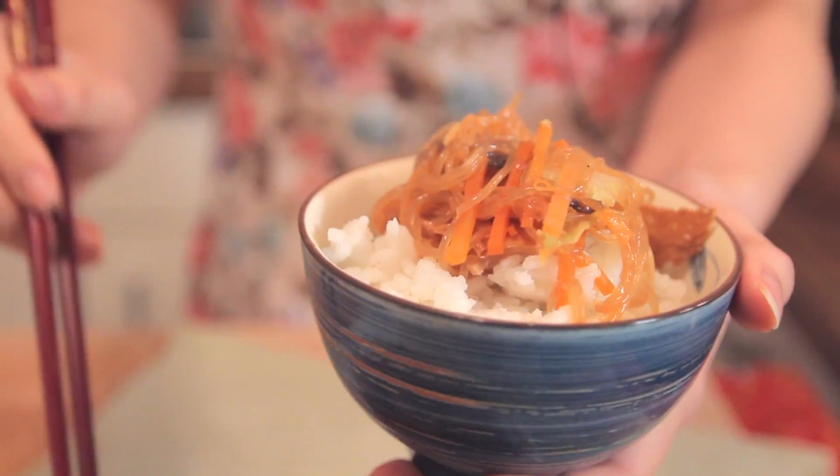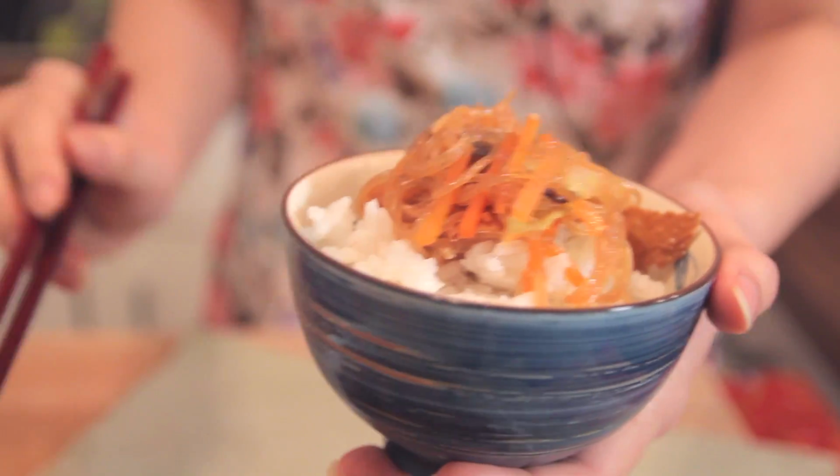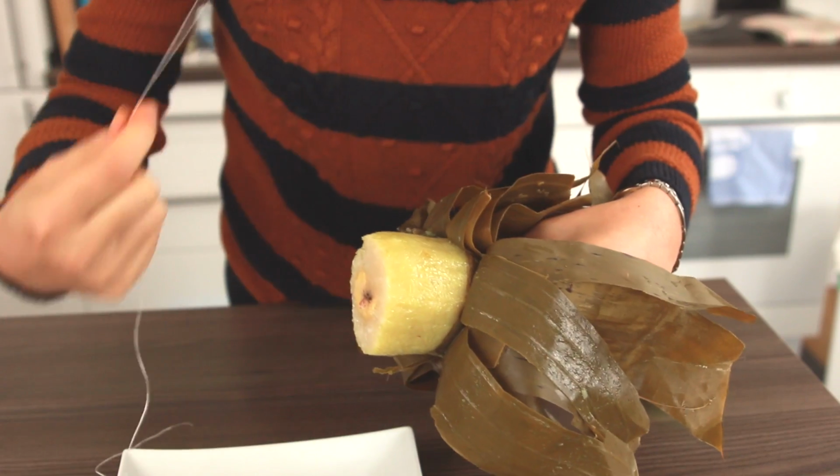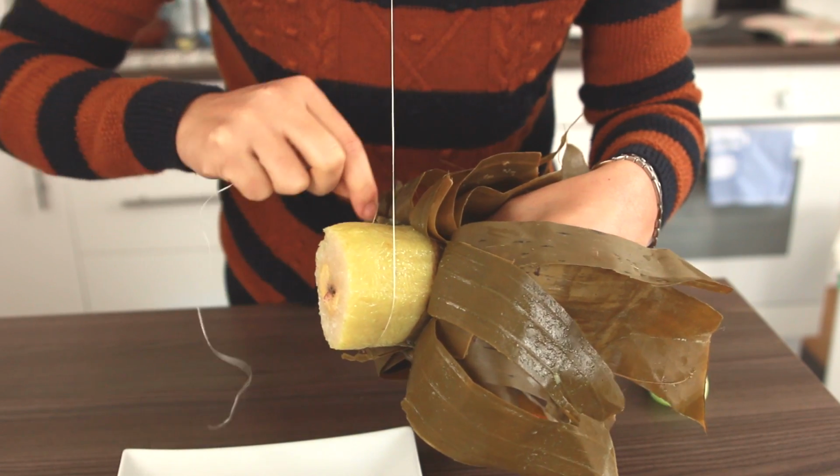So stay tuned. I will be preparing Zhai, a vegetarian dish cooked by my grandma every single year during Chinese New Year. So do not miss that because it's delicious and it's healthy. What about you, Helen? I will be showing you how a traditional Vietnamese New Year cake called bánh tét is made.